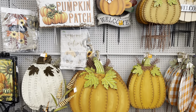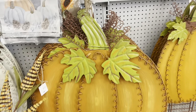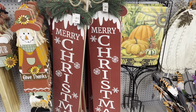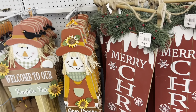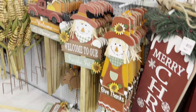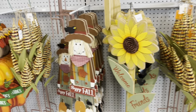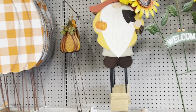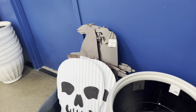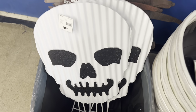Now, I love At Home fall yard signs. They had many to choose from, and they were at reasonable prices. I just love it. This skull Halloween yard sign is super fun. It is only $11.99. That is a good deal right there.